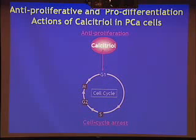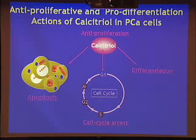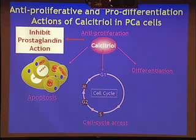So in terms of thinking about how vitamin D might be anti-proliferative in cancer, cell cycle arrest is probably the first one. Stimulating apoptosis is important in some cells. Stimulating differentiation is important in other cells. But we think inhibiting prostaglandins has to be on the list now.